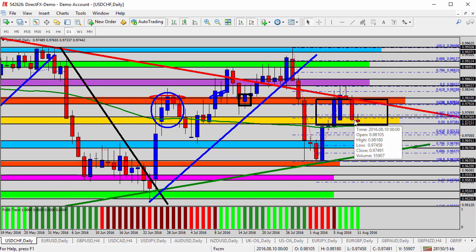Take a look at this black box on the right-hand side of the chart. You see resistance at the orange zone. We've seen that over the past few days. Support at the yellow shaded area. We're just into the low 97s. 97.35 is the bottom of the yellow shaded area.